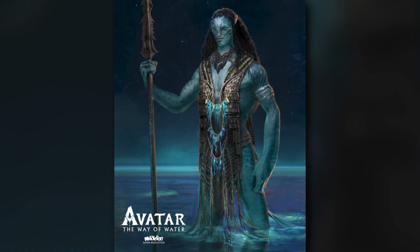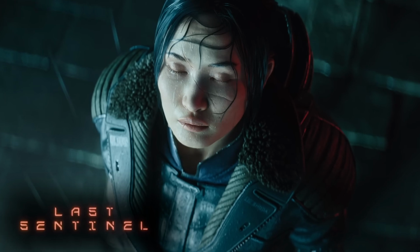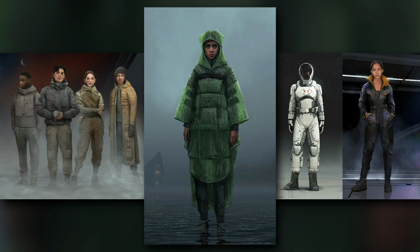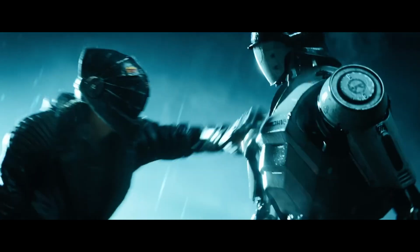He's created costumes for some of the most important projects in the entertainment industry, including Avatar: The Way of Water, Dune, Foundation, and Ghost in the Shell, as well as the recently announced game, Last Sentinel.